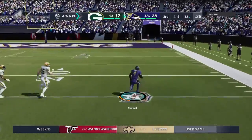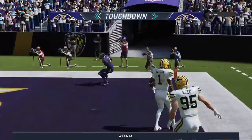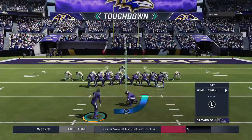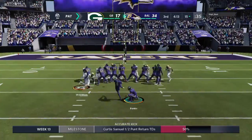Pushing his way through. And now off to the races down the right side. And all the way in for the Ravens touchdown. A 77-yard punt return. And the Ravens will extend their lead.